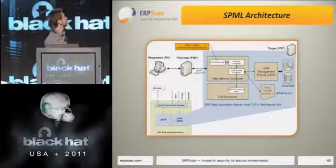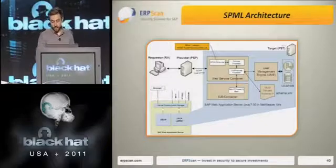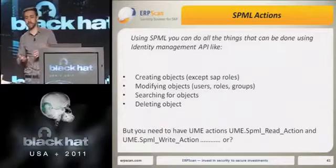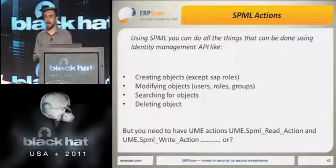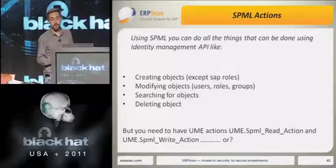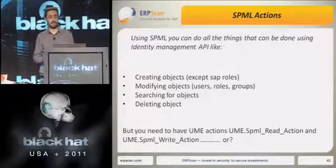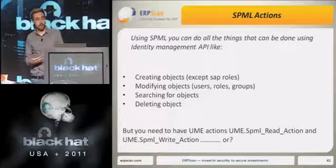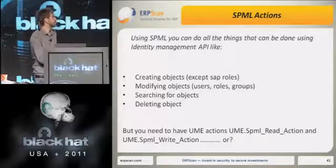By sending a SOAP request to the special link, at /SPML/spmlservice, you can do many different things. For example, you can create objects like users, roles, anything. You can modify the users, the roles, etc. But there is one problem: you need to have a special role. It is an administration role, and normal users of course don't have access to this application.